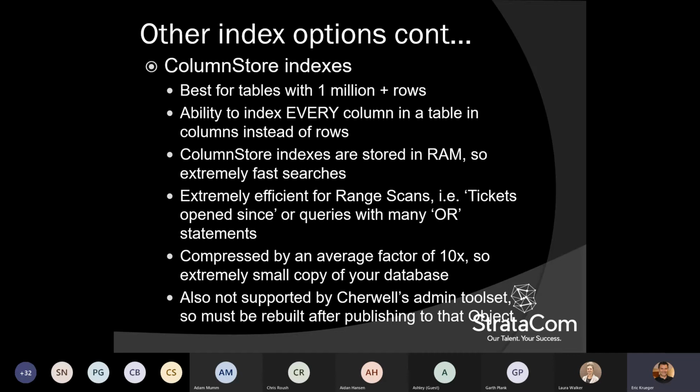And one of the nice things is most queries that don't have an index will end up using this column store index because it's so darn efficient. So efficient and so fast because it's all stored in memory. So you can fix a lot of problems with a single column store index on a table.